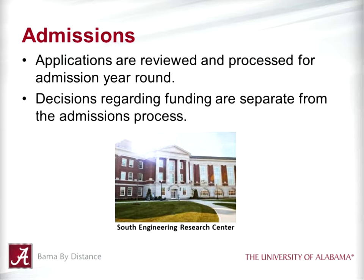Now, we've got a bullet here that talks about funding decisions. That's usually not an issue for distance students. Most students are off campus, and really the funding only relates to on-campus students.